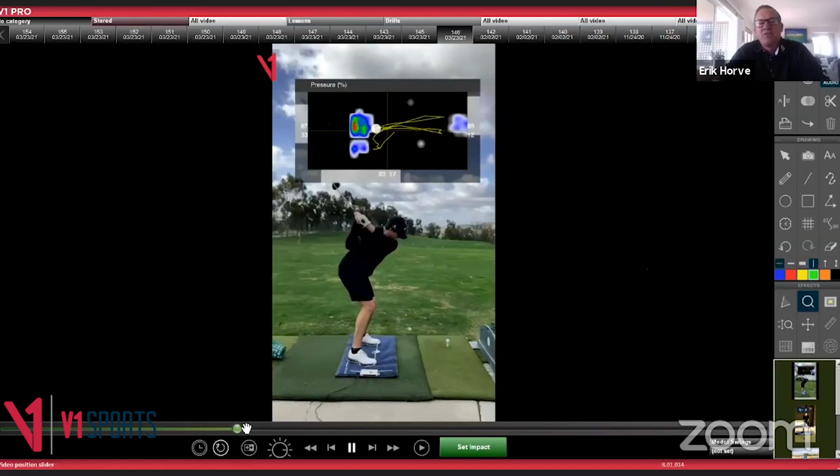So you can see he's already put the pressure into the lead side, 67% on his toe and 83%. So he's moving heel toe. And if you took away the rest of the yellow line, the trace, you would see that what he's done so far is all heel toe, is all linear. But now he's about to explode into the ball.